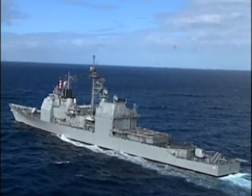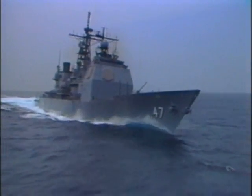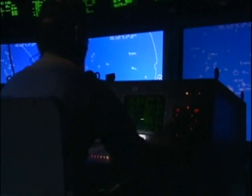The U.S. Navy's Aegis cruiser is the most lethal surface combatant at sea today. This Ticonderoga-class vessel is a versatile warship thanks to its sophisticated electronics, its advanced weapons, and the well-trained men and women who serve on it.